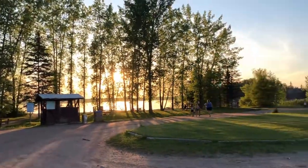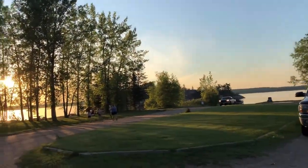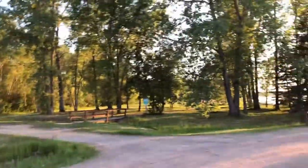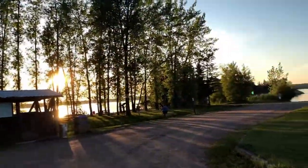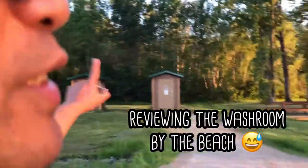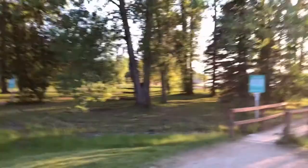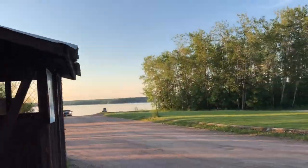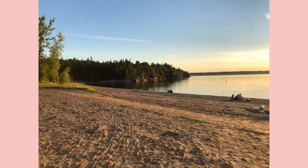We ended up here at Nutimik Beach. So this is where we were. This is where the washroom that we used last time. See that washroom? We used that last time. We were very clean. End of May. Was it? Nice.